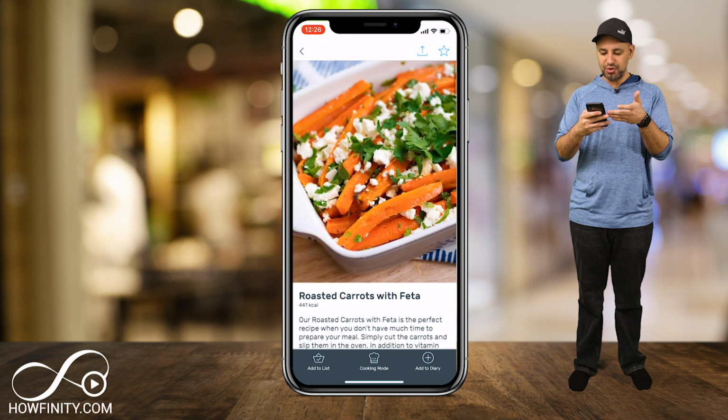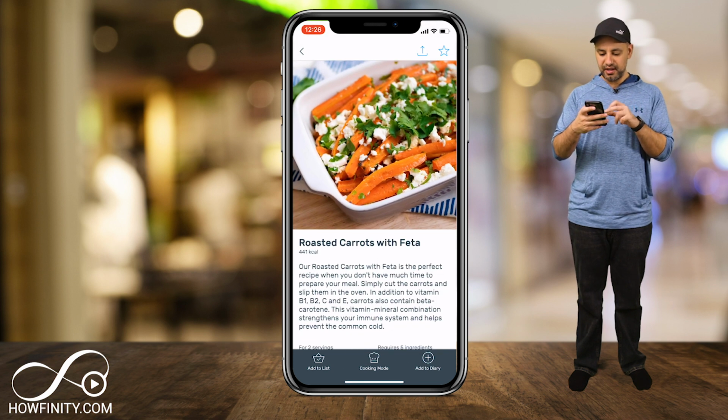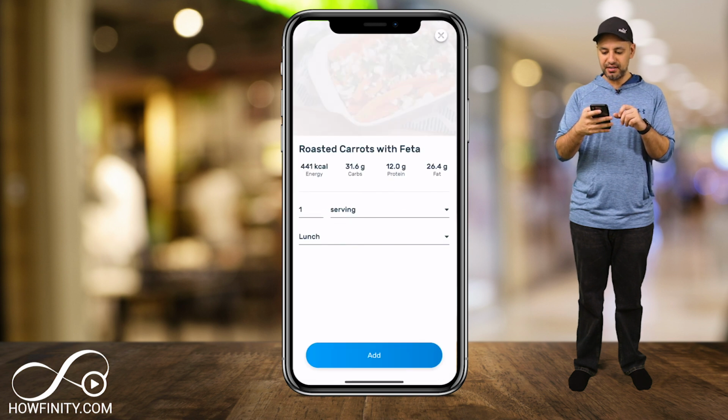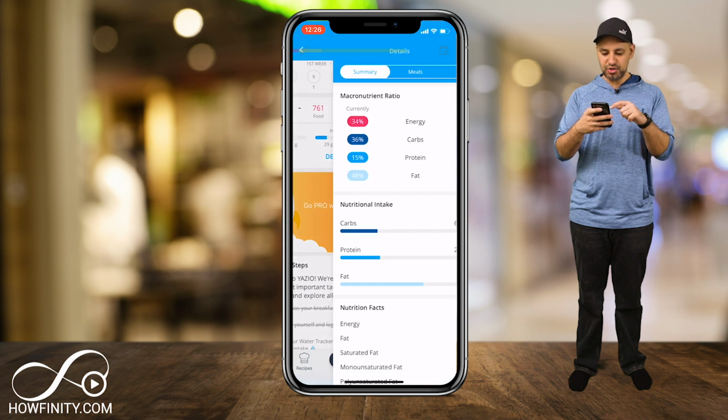And when you're done with it, you could actually add this right here on the bottom. It says add to diary here. And I could say 1 serving for lunch. I could add it. Now let me go back, and if I press the food intake, you see lunch has been just simply added here.